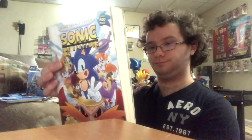And the Sonic Legacy series, book 2. Look at how thick this boy is. Dang, son! So that actually does it for comics.